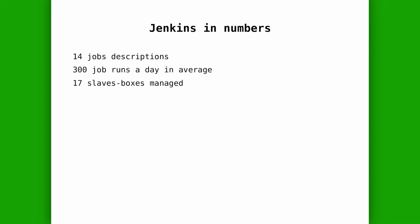That's the description. We have 17 slave boxes managed by Jenkins right now, roughly balanced between Windows, Mac, and Linux.